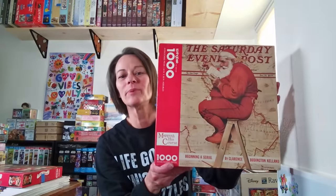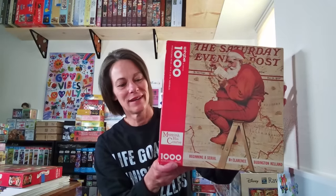So this one looks like it's probably going to be challenging, but I know it has all the cool puzzle shapes from the older Springboks. So this is one that I'm really looking forward to doing this Christmas.